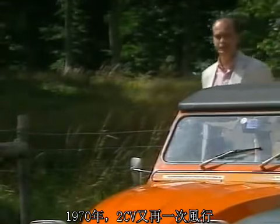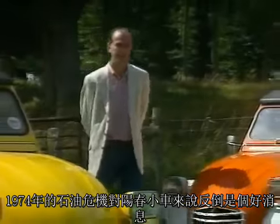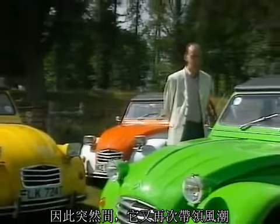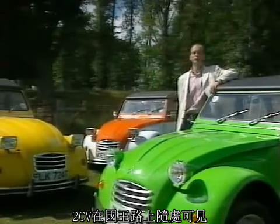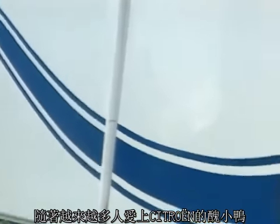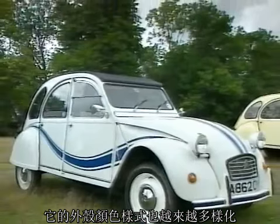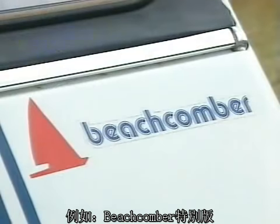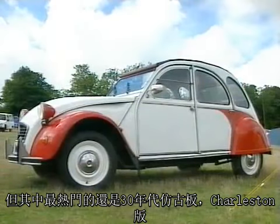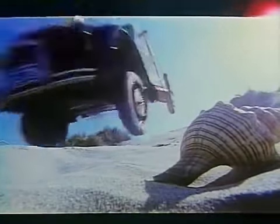In the 1970s, the 2CV enjoyed a huge renaissance. The petrol crisis of 1974 meant that frugal cars were good news, and suddenly it became fashionable. The de Chevaux was the essential accessory for the King's Road. Colour schemes got madder and madder as more and more people fell in love with Citroen's ugly duckling. There were beachcomber special editions, dollies, bamboos and spots. But most popular of all was the 30s throwback, the Charleston.